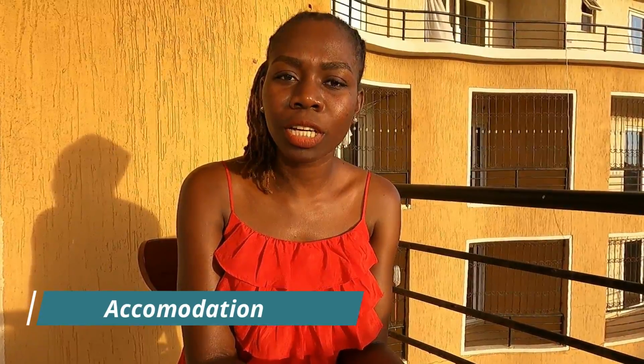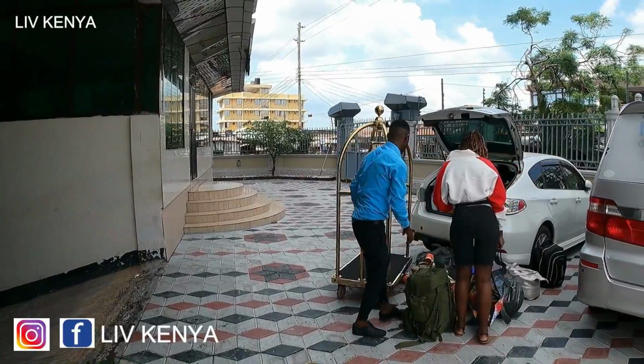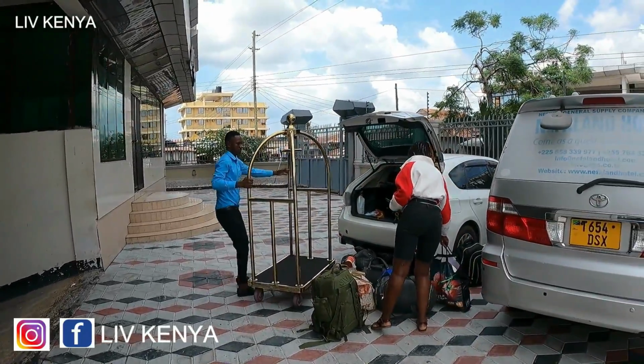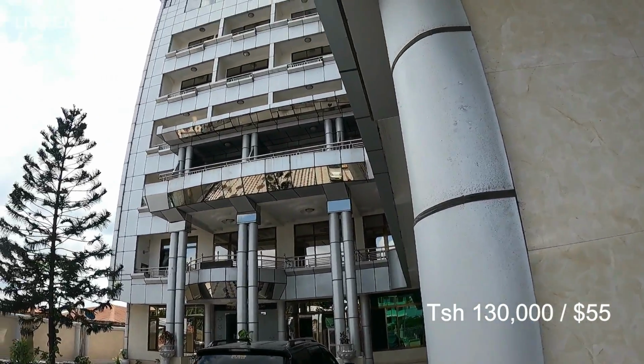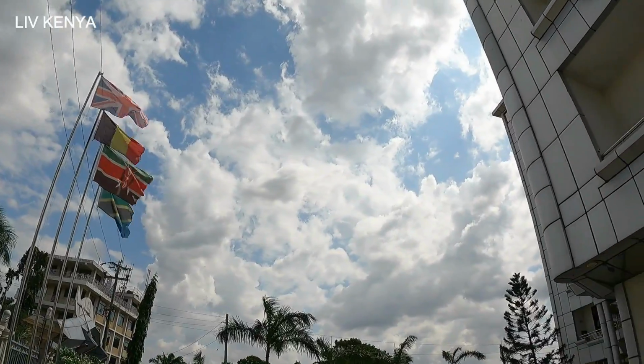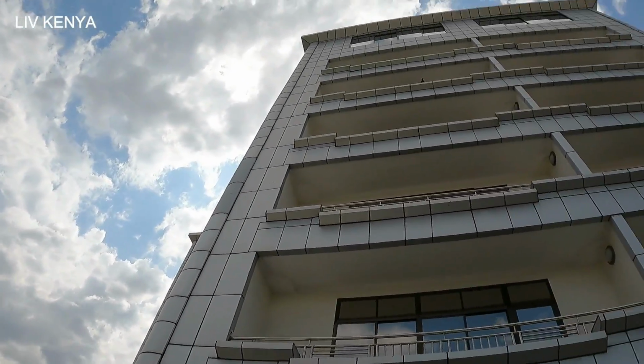So the first day we stayed in Nefaland. It is a hotel just somewhere near Dar es Salaam town city, and it cost us 130,000 Tanzanian shillings. Those were 2 rooms, self-contained rooms. They were not like furnished apartments, they're just rooms inclusive of breakfast. 2 rooms, 4 people, 130,000 Tanzanian shillings. So you can divide that.